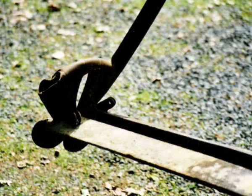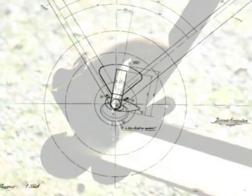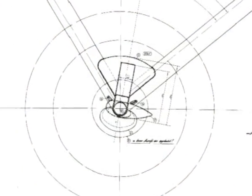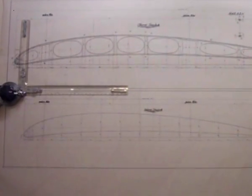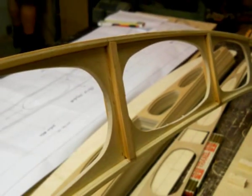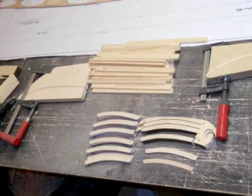Based on detailed measurements of aircraft components, a new set of drawings is being created. A start on the wings has been made by laying out and building the ribs. It is proposed that one of these aircraft will be retained by the museum.